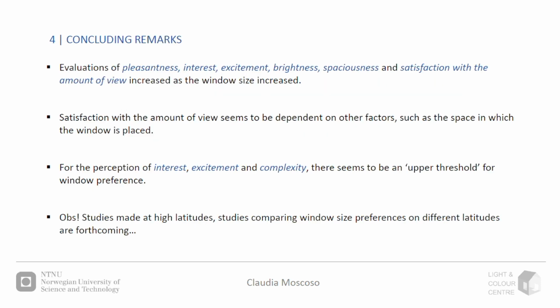And as a concluding remark, yes, we can say that the evaluations of pleasantness, interest, excitement, brightness, spaciousness, and satisfaction with the amount of view increase as the window size increases. The satisfaction with the amount of view seems to be dependent on other factors, such as the space in which the window is placed. And for the perception of interest, excitement, and complexity, there seems to be an upper threshold, this nonlinear relationship that I was mentioning. And these are studies made at high latitudes. Studies with windows of preference at different latitudes are forthcoming.